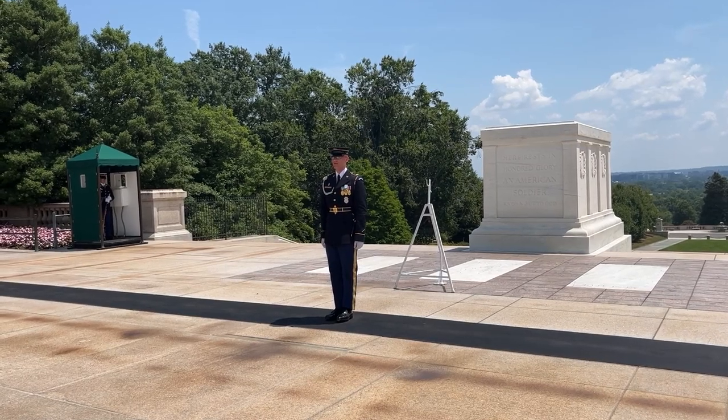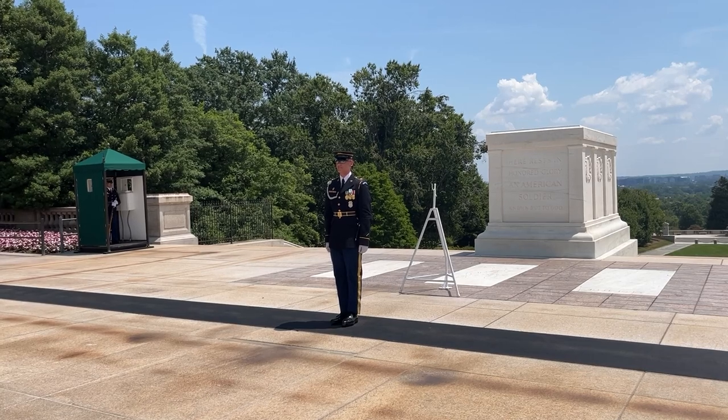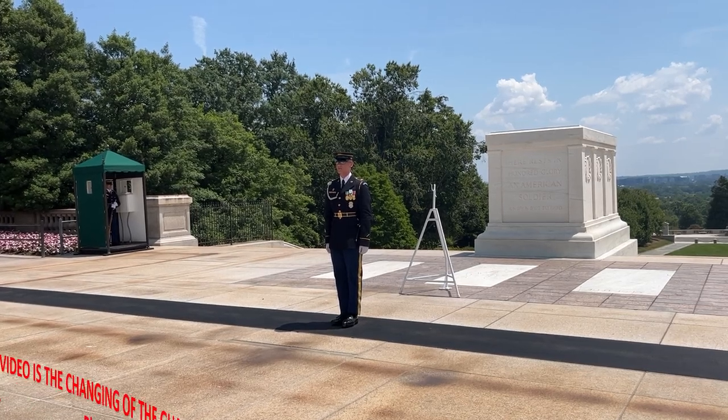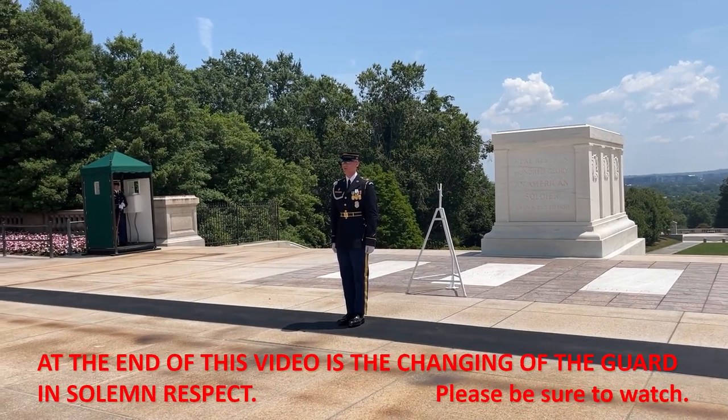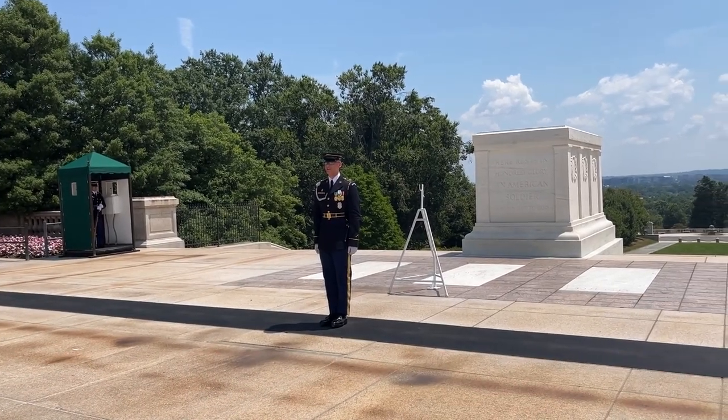The unknown soldier was placed aboard the U.S. cruiser Olympia, which arrived at the nation's capital on November 9, 1921. The honored remains were taken to the rotunda of the United States Capitol to rest in state until Armistice Day.